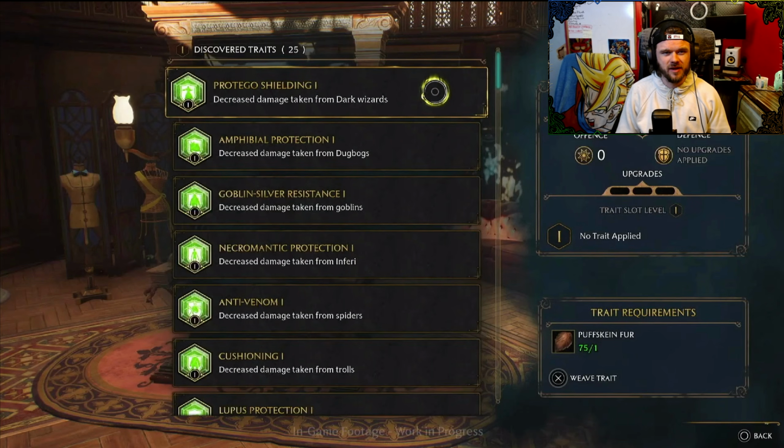Protego shielding. Decreased damage from dark wizards. Okay. And you need 1 Puffskein skin. Oh my. There's so much here, isn't there? Decreased damage taken from Dug Bogs. Everything's got its own little name and its own this and that, which I just love, and it really brings you into the game and the universe they've created. Yeah. So this is a decreased damage from certain types.